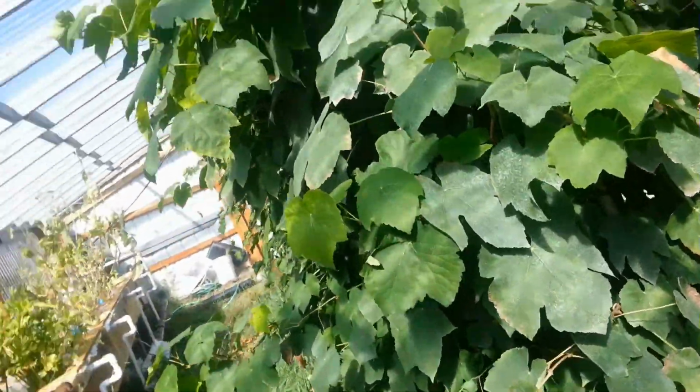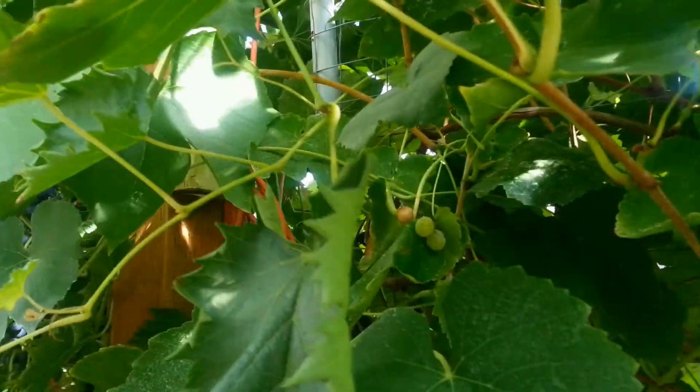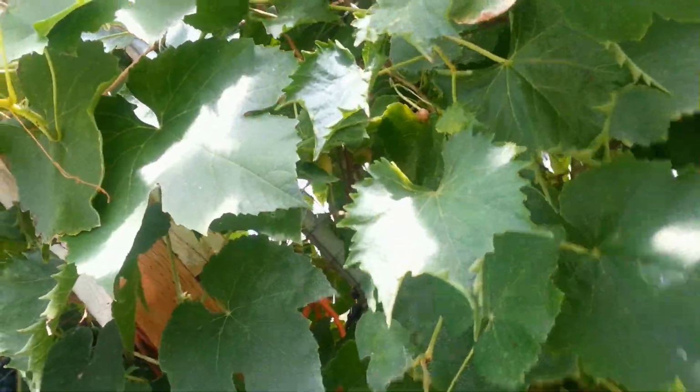Now, the grapes, of course, did extremely well. There aren't any more grapes on this one. Well, there's one in there you can see. But we have been eating grapes off of this one all summer long, till about 3 weeks ago, and it kind of got done.